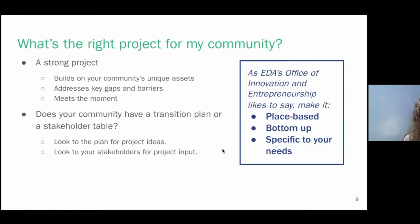So what does that mean, to have the right project for your community? It means it needs to build on your unique assets, address the gaps and barriers that your community has, and meet this moment now. On the right here, I really love this slogan that the EDA Office of Innovation and Entrepreneurship has. They don't tend to write this down, but every time they do a presentation, you'll hear them talk about being place-based, bottom-up, specific to your needs. That's the kind of work that they want to see, that they want to fund.